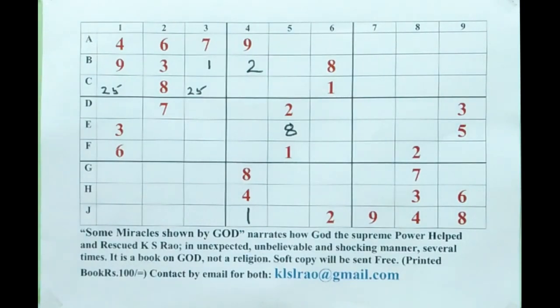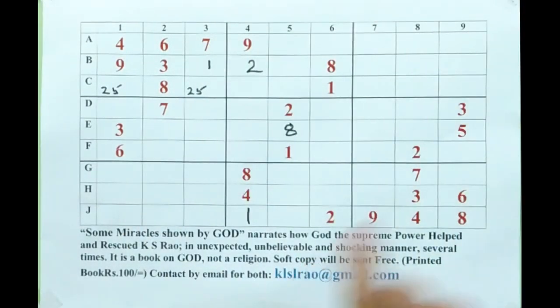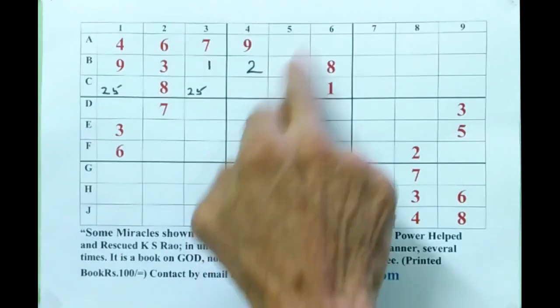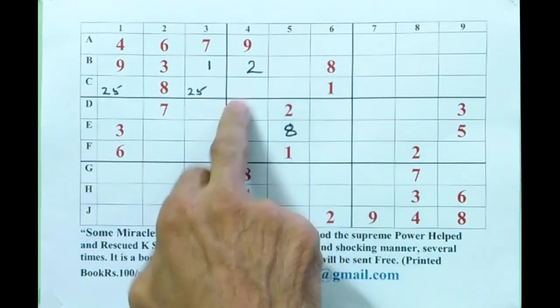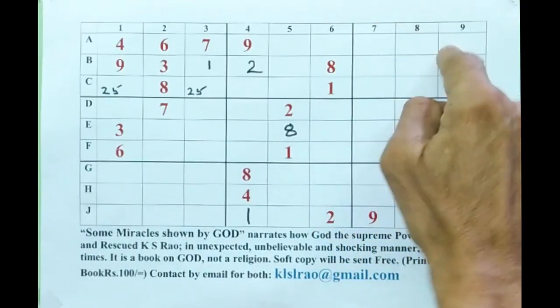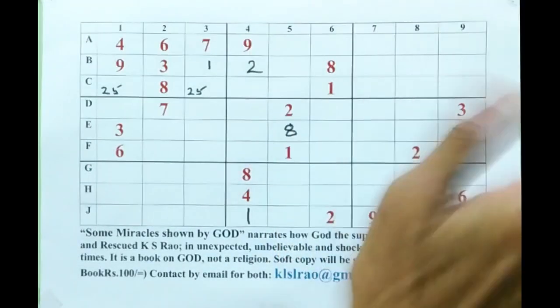And now, let's have a look at this box once again. We have 1 and 8 here in this box, and 2 also, 1, 8, 2 here. Therefore, 1, 2 and 8 have to take these places. Okay. Let us remember that point.